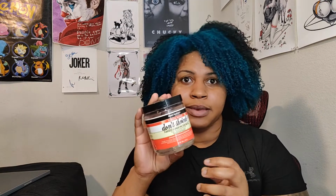It's Aunt Jackie's Don't Shrink Elongating Flaxseed Curling Gel. It's not bad. It's not one of my favorite gels. This is okay. It will elongate my hair, and I do notice that. Sometimes I don't even have to stretch it with this, to be honest with you, but it makes my hair super crunchy though. So I don't know, one of my favorite natural hair girls on this channel uses this stuff. It's her holy grail.